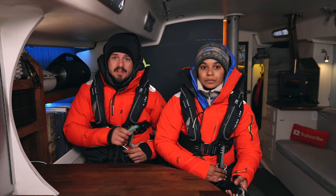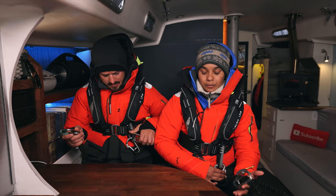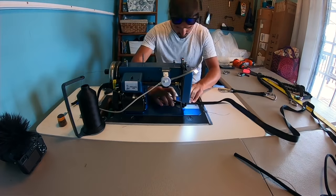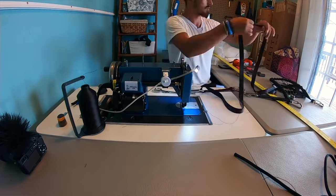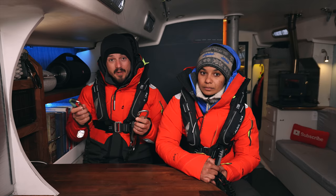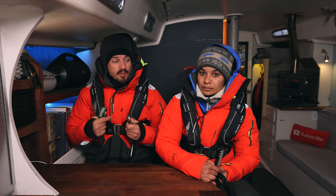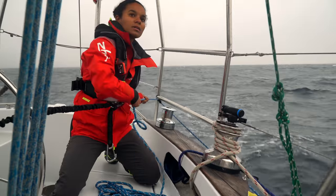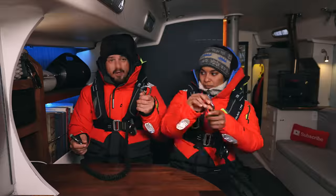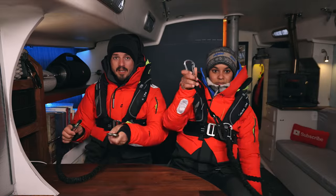We actually built these tethers as well, back in Norfolk, I believe. Wouldn't say we recommend building your own tethers, but if you trust your own sewing skills and you have the right material, I don't really think that it's necessarily a bad way to go. The reason we built them is because most tethers on the market we find to be too long. We like having a nice long stretchy side that we move around the boat on, and then a very, very short side, which means when we get somewhere, we can clip off.